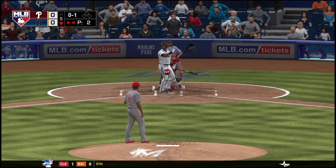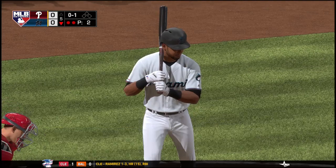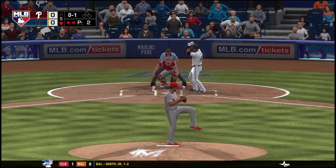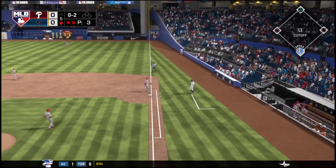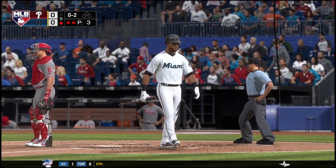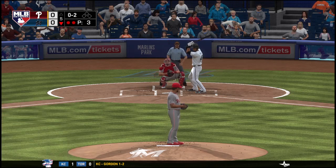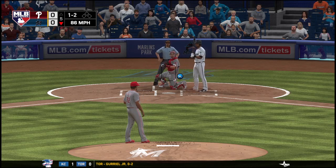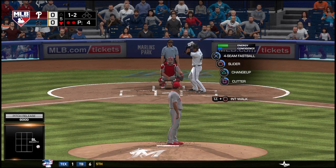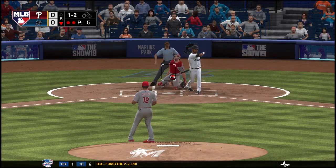Into the box, number 48, as he lines it hard to the right side, but out of play. He comes into this at bat 0 for 1 in the ball game. Ready with the 0-2. Tries the slider to ring him up, but he lays off, 1-2. No runs, 2 hits, and no errors in the game for the Marlins.